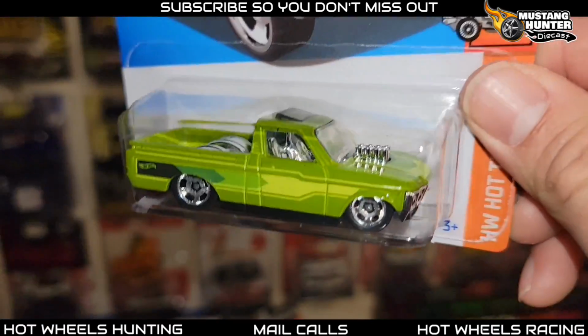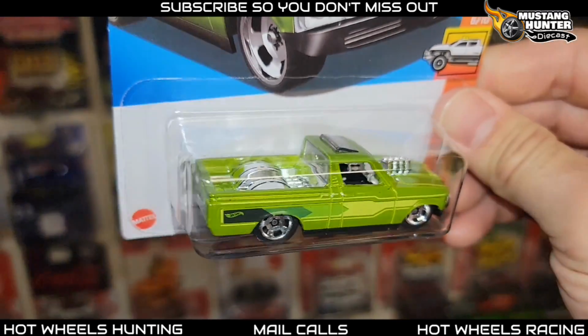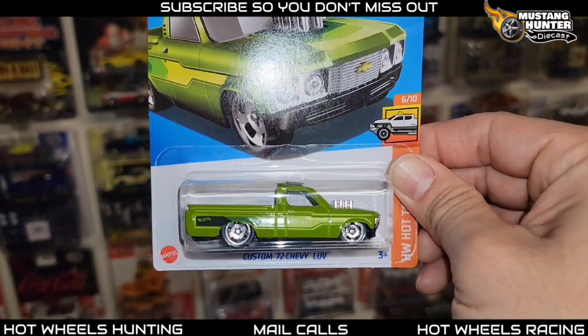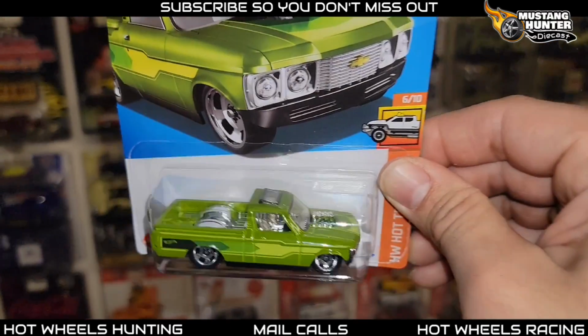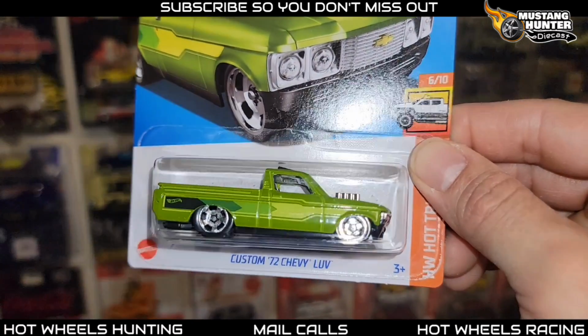Next up, custom 72 Chevy Luv. There we go. This is an awesome casting. Always been a huge fan of this one. I do still have a collection of these, and this one looks so similar to the one that came out of the truck set, which was the mini truck series that was exclusive to Walmart. I'll put it on the screen for you guys.